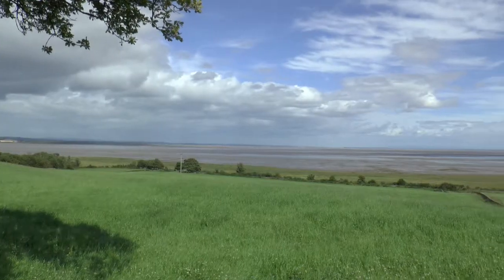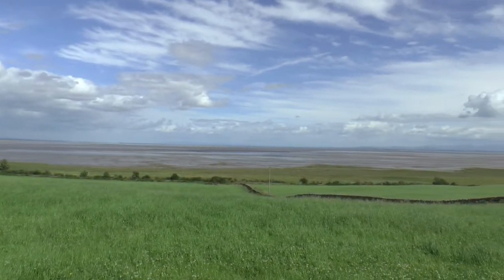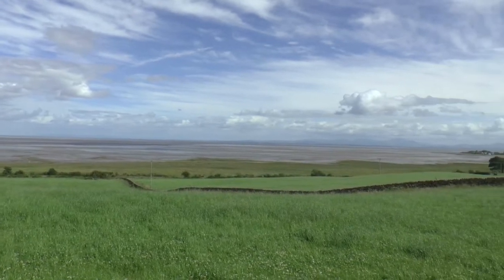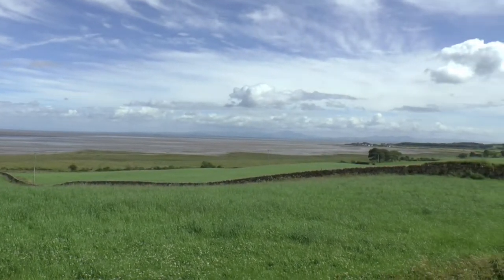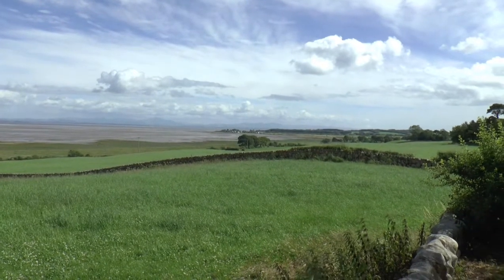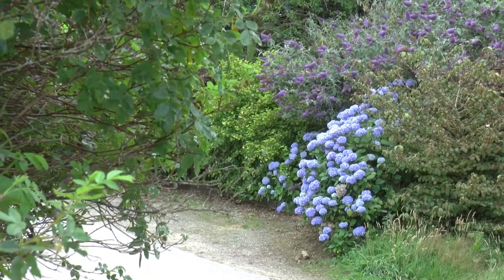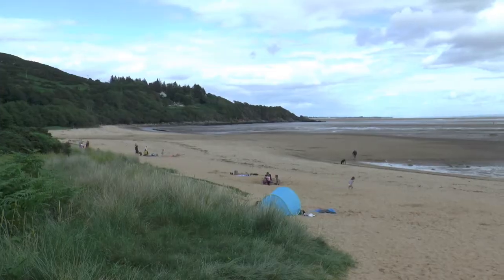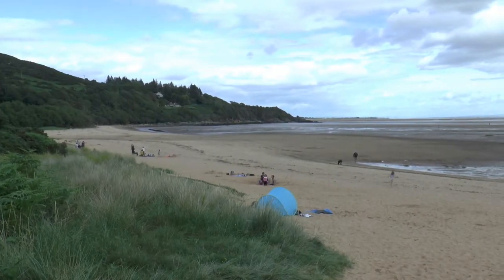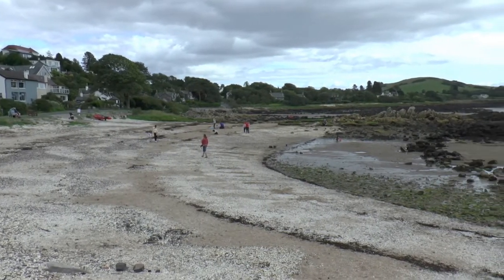A little further south there are views along the estuary towards Gretna. The road then turns west and comes to the long beach at Sandy Hills. Finally it comes to Rockcliffe before heading back north to Dalbeattie.